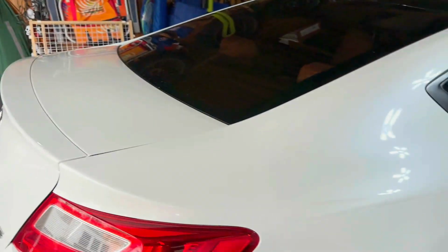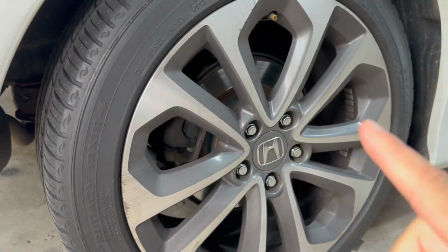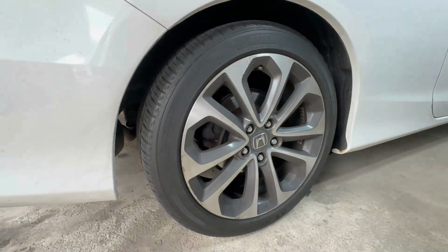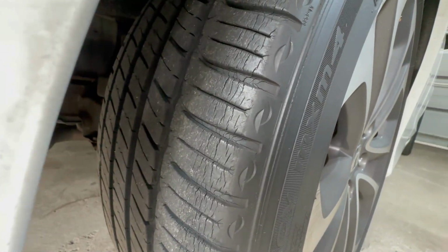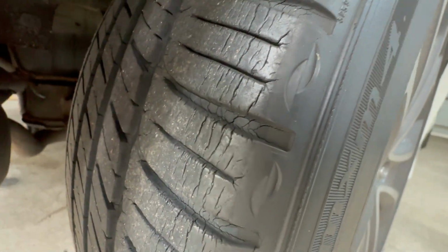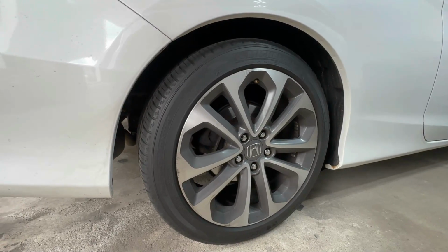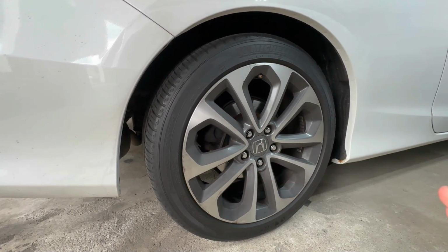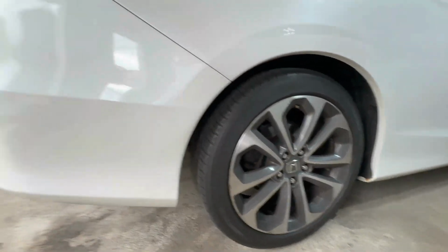But today we have a little dilemma. What I have to do is my Honda Accord. This is a 2013, guys. Okay, 2013 Honda Accord. You could see how dry rotted these tires are. So I'm in the process of getting new tires, which has been a damn hassle. Let me give you a quick overview.